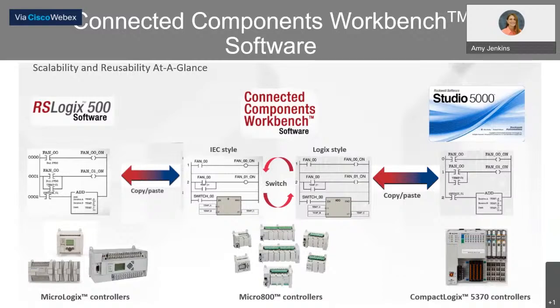You can also copy and paste between Logix and CCW programs. I will caution you though that since RSLogix 500 is register-based and CCW is tag-based, this method is not ideal. Also, many of the instructions in both Studio 5000 and RSLogix 500 do not copy over to CCW.